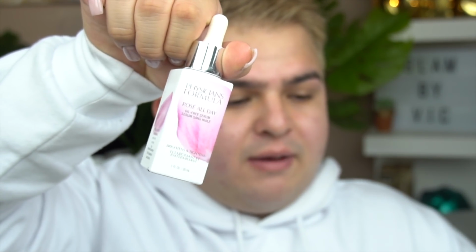My phone died. I can't. What was I saying? I feel like this beauty blender would be really good for foundation. Look how huge it is. I cannot deal.